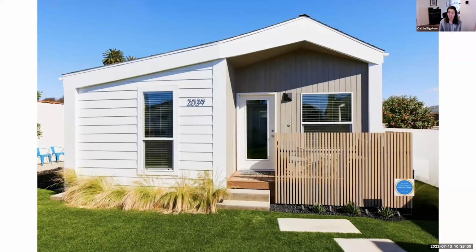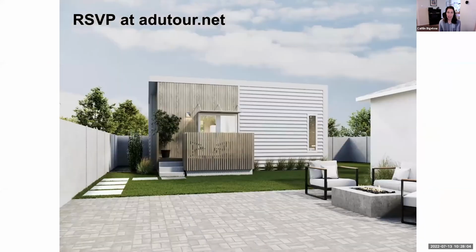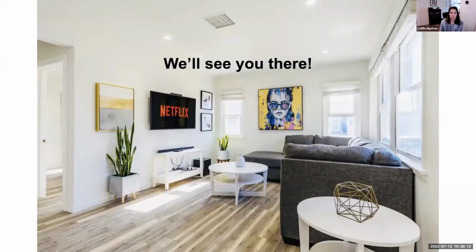This is one of the prefab units that will be on the tour. There's the great inside. There's another prefab unit on the tour you guys can come see. So if there's been some excitement about prefab and you want to see what's going on, we've got some really cool things. So we hope to see you both, the Bay Area group and the LA group. We hope to see you there. Unfortunately, San Diego is already passed. We had more than 300 homeowners come through in San Diego to check out the tour. So that was a lot of fun.